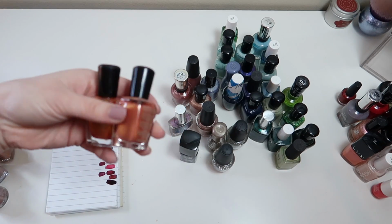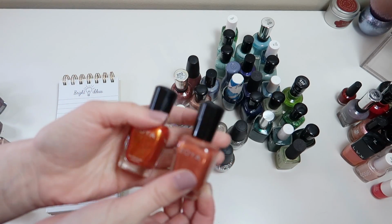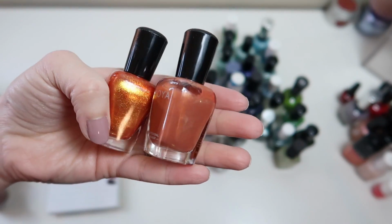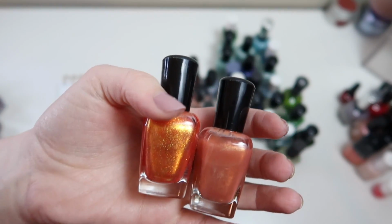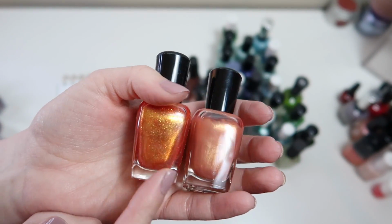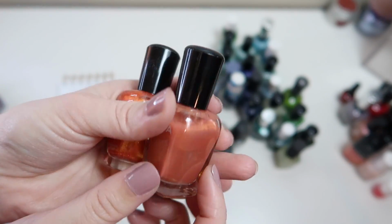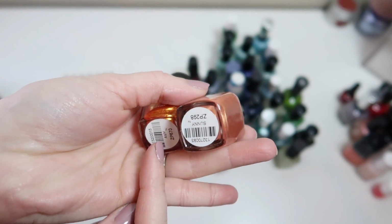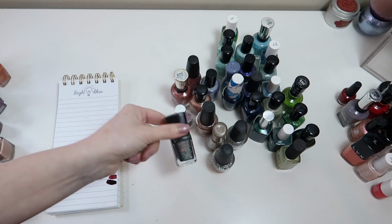So I have these two orange shades, and I think I'm gonna keep both of these. I do like wearing orange in the summer. Both of these are very different. They're both Zoya, again, which I love Zoya formula, and Zoya is cruelty free, so that's great. I have this super glittery orange shade, and then this very pearlescent orange shifting creamsicle shade. So we're gonna go ahead and keep both of these. This is in the shade Sunny and the shade Amy.